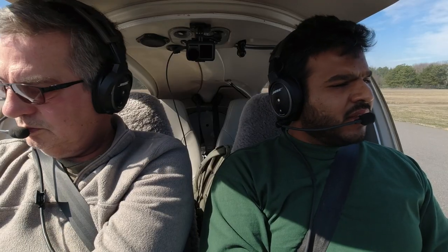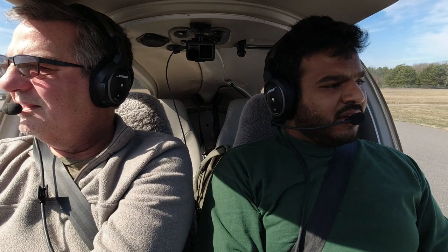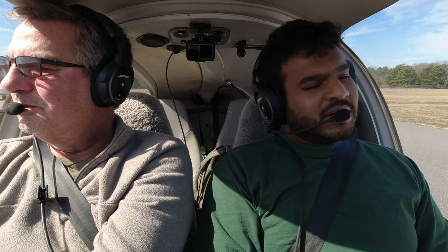Concord Tower, 526 Delta Sierra, holding short on Alpha, runway 20. I should have said ready for departure. Okay, I was listening to another plane, somebody just called unanswered. Yeah, that's 526 Delta Sierra, holding short at Alpha, runway 20, ready for departure. And Diamond Star, 526 Delta Sierra, Concord Tower, runway 20, cleared for takeoff, left turn to the northeast is approved. Runway 20, cleared for takeoff, left turn to the northeast approved, 526 Delta Sierra.